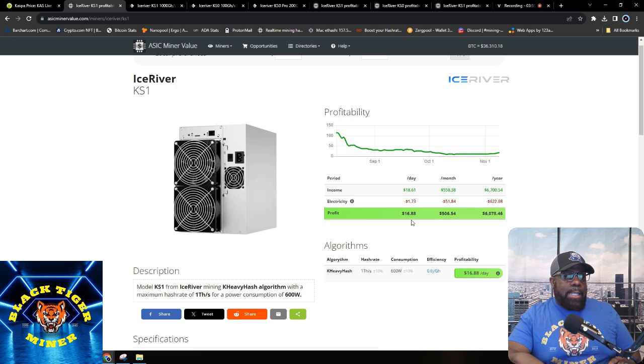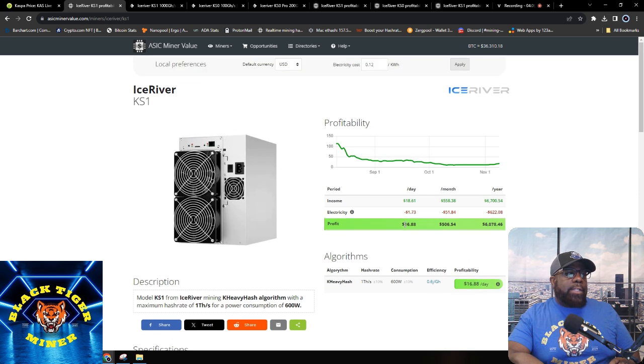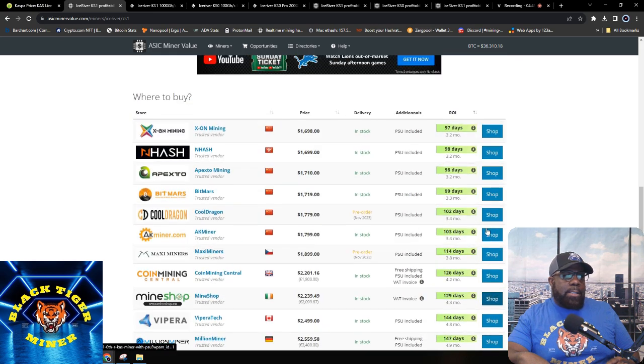And profit after electricity is $16.88 a day, and that's assuming you're only using $1.73, at an electricity cost of 12 cents. So I think my electricity cost is 15 cents. But just for argument's sake, let's do 19 cents per kilowatt. Income is still, that's weird. $1.73 for electricity, and you're making $17.33 a day, which gives you $6,239.